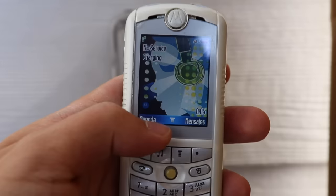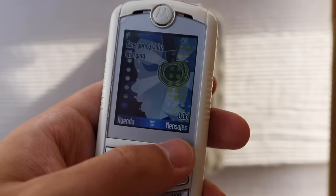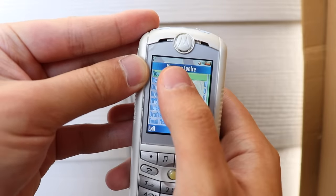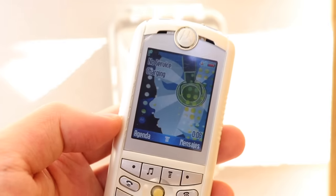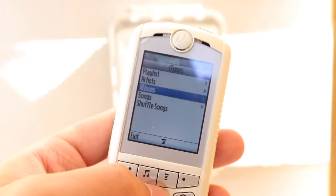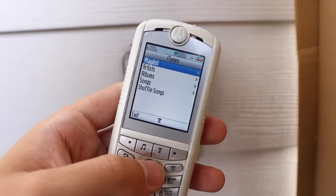Looks like we might have to change the language. It looks to be in English, but I never seen that word before. It says mensajes here, but it says message here for some reason. Okay, we find out if this is a legit iTunes phone by seeing if it has iTunes on it. Ooh, and there it is. Pretty laggy though. We'll get back to this in a minute.